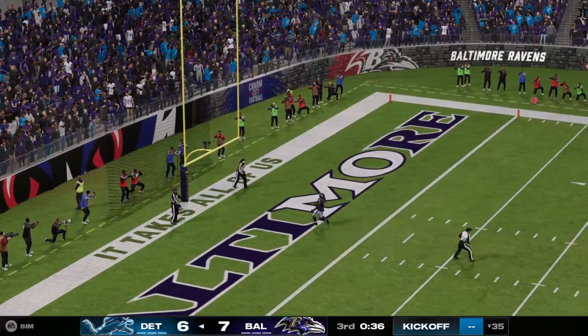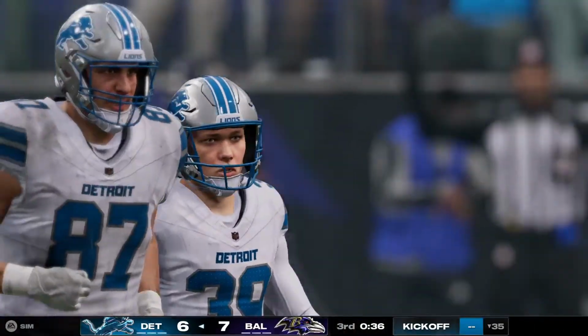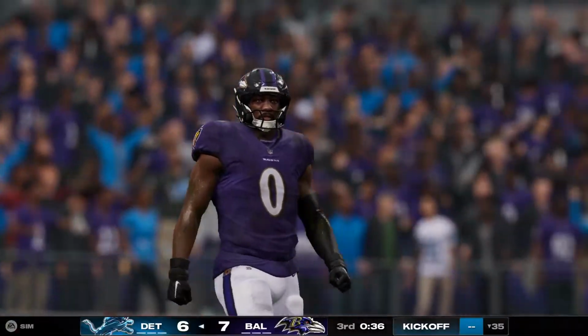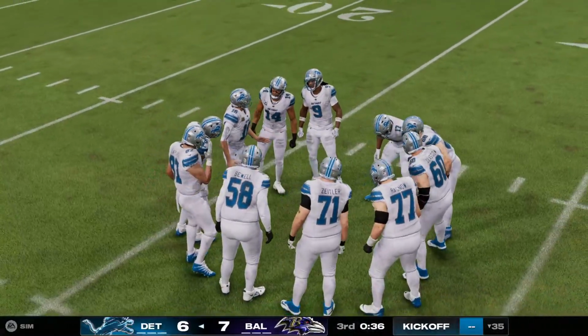Bates' kick is good, and they'll get it back within a point at 7-6. So the 3 points there, and that helps them inch a bit closer. Yeah, partner, when you're losing, any points you see go on the board in your favor, you're happy to take them.